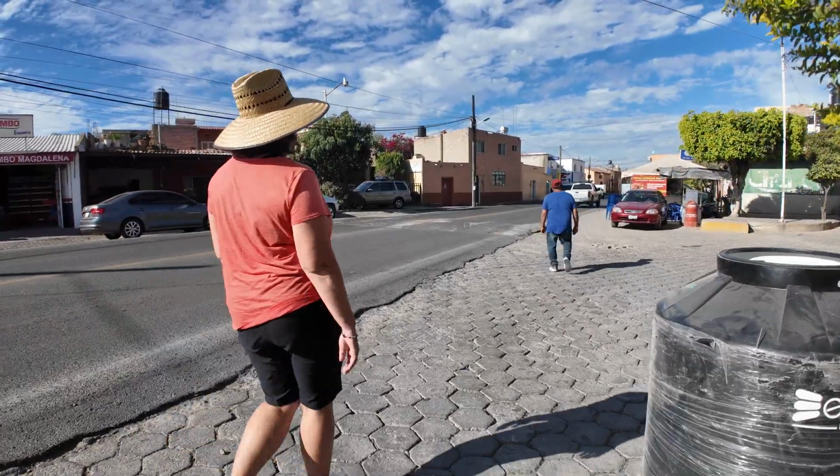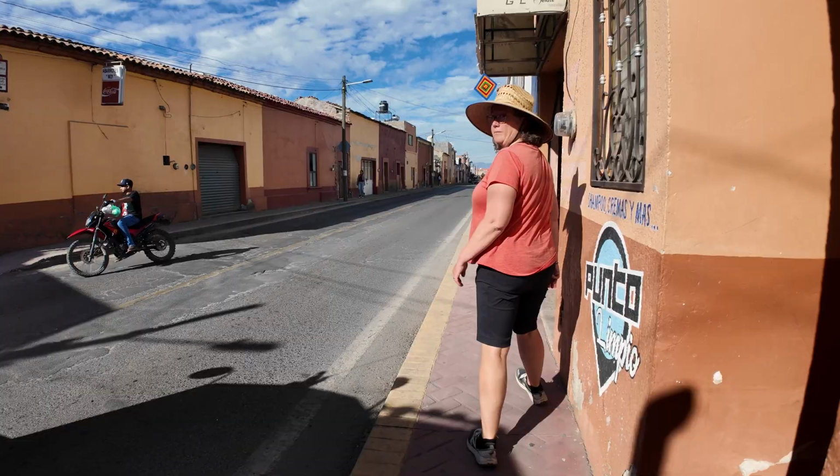Well, we made it to the town of Magdalena. This is not far from Tequila. We're gonna meet some new friends, and they're gonna take us on an adventure. I don't know, I've never heard of anybody doing this before. It's one of the best places in the world to do this.